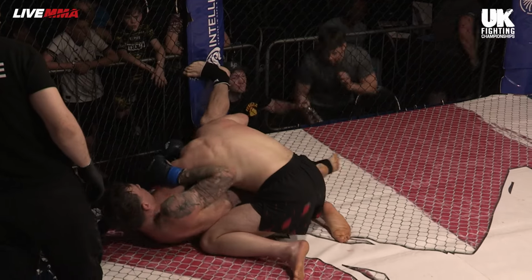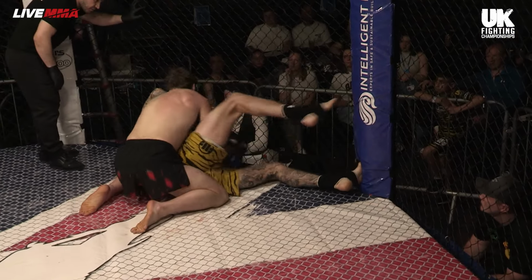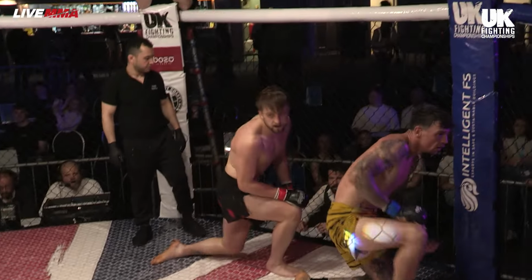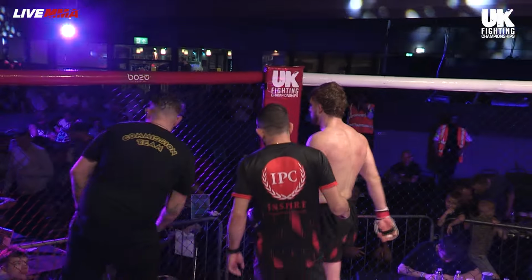Side control. Man, the welterweights move pretty good as well, don't they? Holy moly.